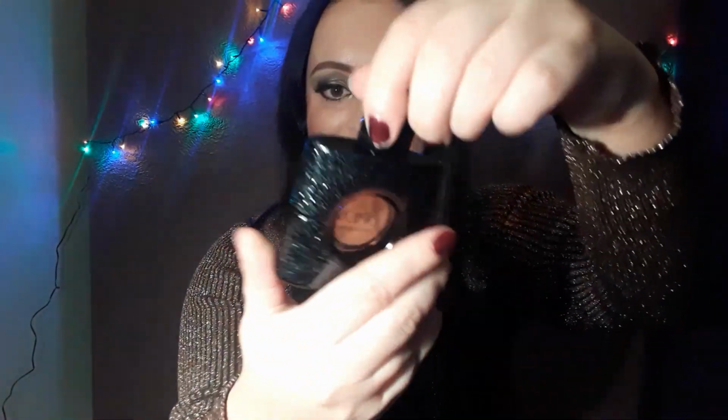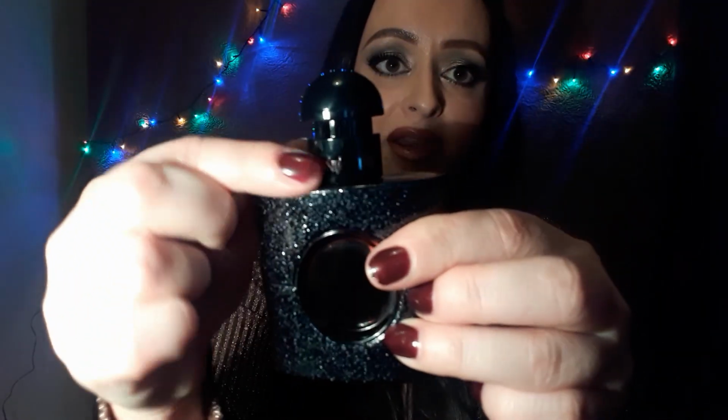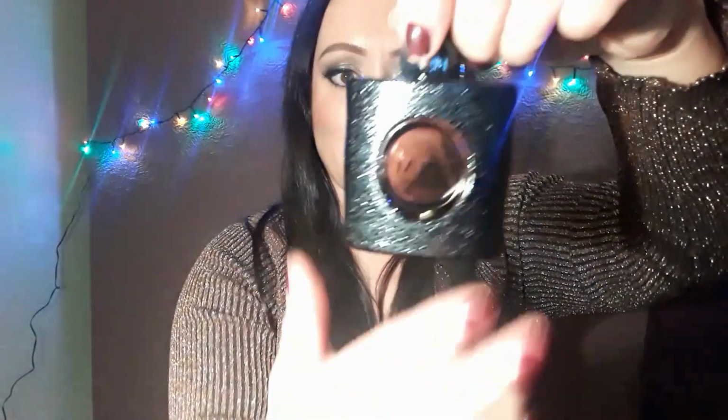So yeah, I'm not sure if you can see it, but it's a very shiny, black, sort of flask-like bottle with a black top on it, saying Yves Saint Laurent over there. It's a beautiful bottle, by the way.